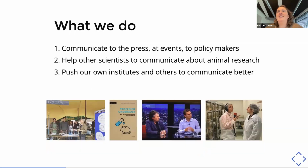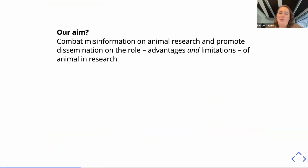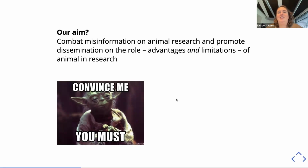So I want to just stress that our aim is to combat misinformation that exists, and maybe just a lack of knowledge on animal research, the numbers, the species, why, and so promote dissemination of the role that animals play, both advantages and limitations. So we don't exist to convince people to be pro-animal research. I mean, nobody is really pro-animal research. It's always a case of, as long as we can't do without, we still need it. But ideally, nobody, of course, would want to use animals if that was possible.